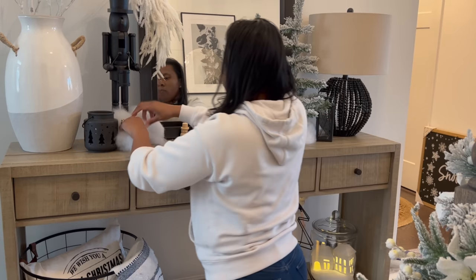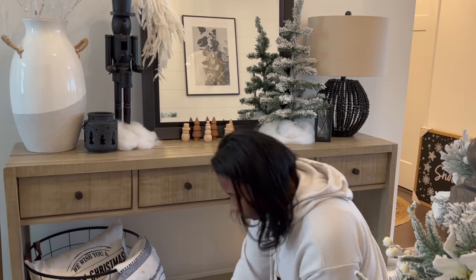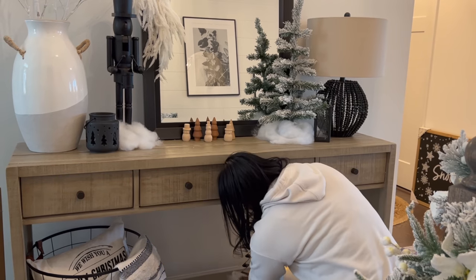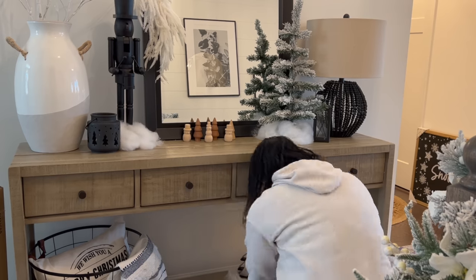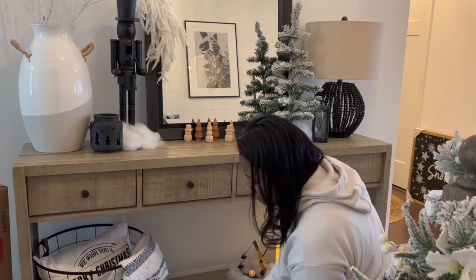But again, as you see, I kept changing the console table until I finally got a design where I'm like, okay, this is it, let's go ahead and do it. Because at first I just felt like it was missing something. There wasn't any spark or magic.